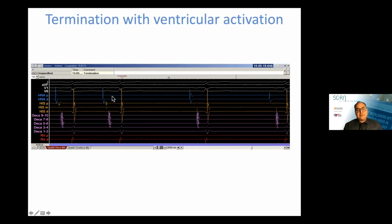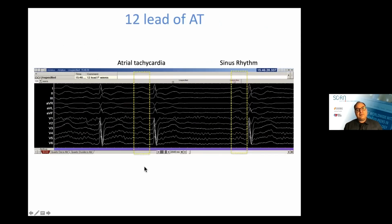And this is termination. So this is the AT and this is sinus, and the activation is fairly similar actually to the sinus. Not identical, but very similar. And unfortunately we had noise on the surface ECG, but if you look at the P wave of AT and P wave of sinus rhythm, they're similar, but slightly different. I mean, there's a biphasic here. There's a biphasic in the AVF also, which is not. So it's definitely not sinus tachycardia. It's not a sinus reentry tachycardia. It's an atrial tachycardia somewhere from the roof of the, probably crista area.